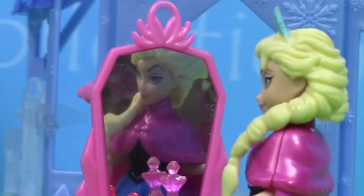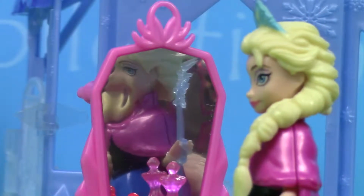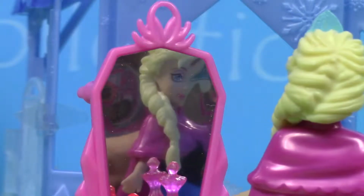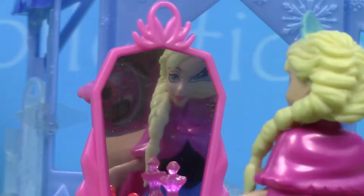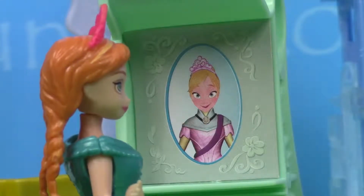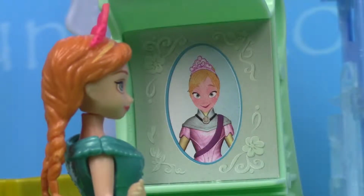Oh my God. Anna, I love your dress, how it looks on me. Your dress is so beautiful. Look, look, it fits me perfect. Don't you think so, Anna? Look how pretty I look. Oh, I love your dress. Do you think I look pretty? Of course, Elsa. Whatever you wear, you always are pretty.